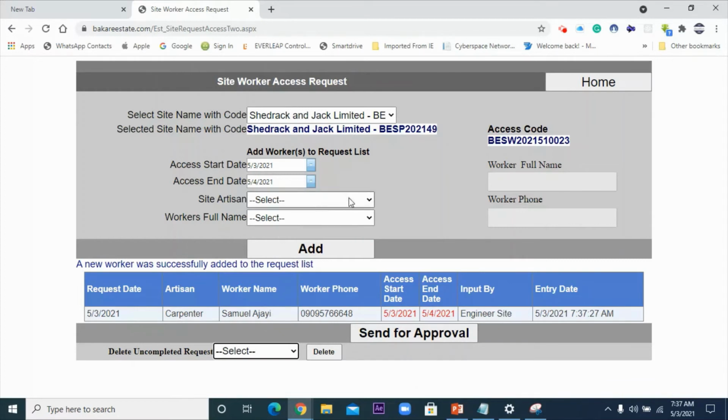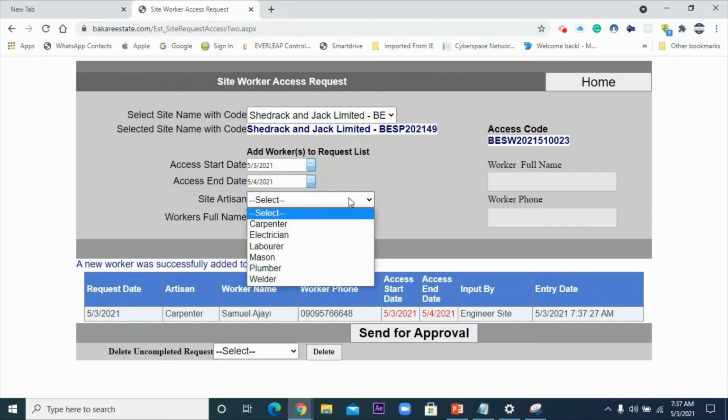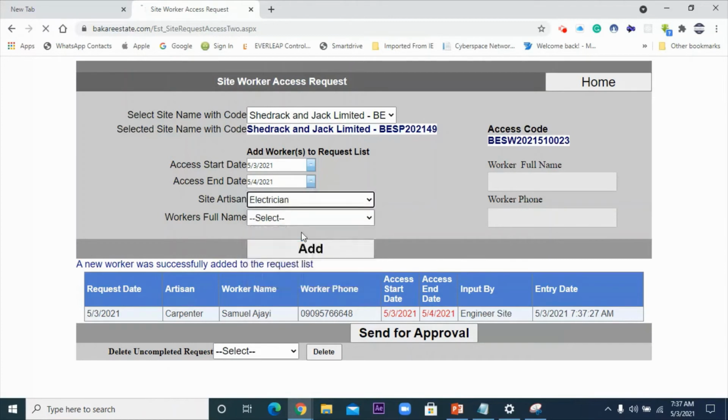And then you can actually add another. If there are 2 or 3 carpenters, you can select carpenter again, or if an electrician is also coming to work, you pick electrician here as the artisan, and then you pick the name Daniel Friday, and you say add.